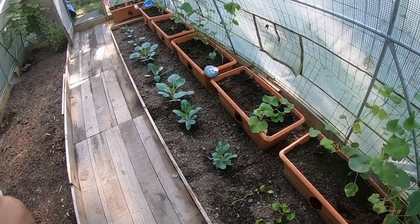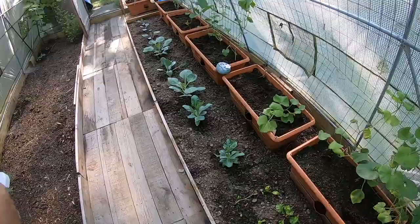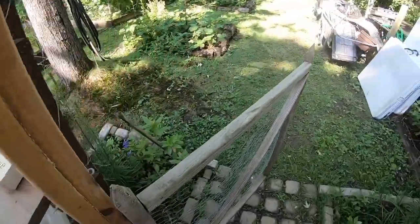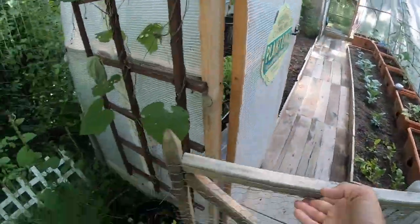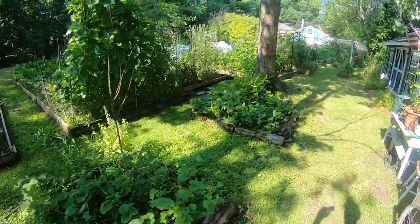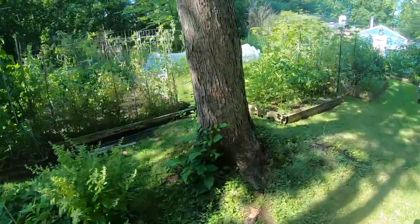I still have to get this other side taken care of so that I can get my late season tomatoes in. They've officially rooted and they're looking rather happy. So that way I can get those beds prepared, and I can get those tomatoes in the ground for hopefully a late crop. But overall, things are looking good. I'm pleased.